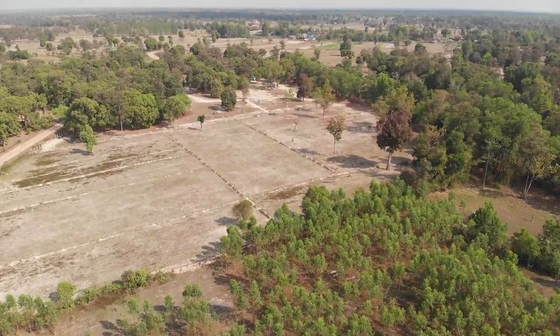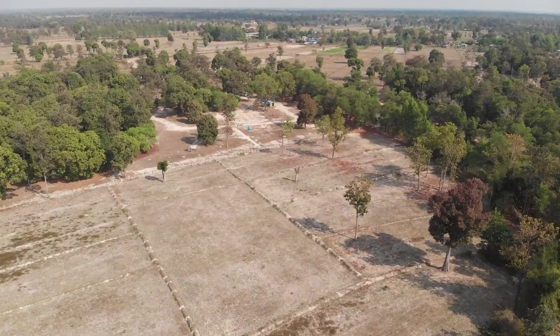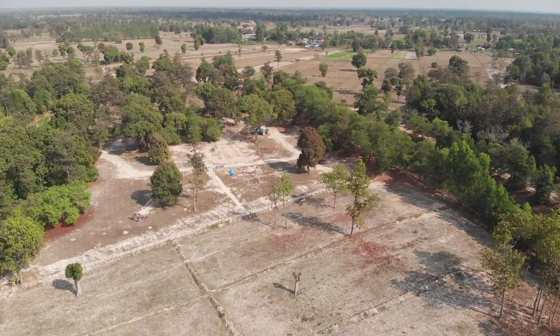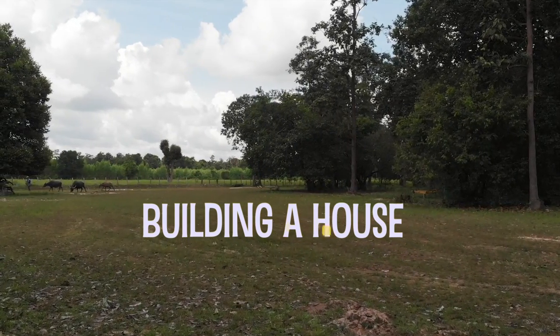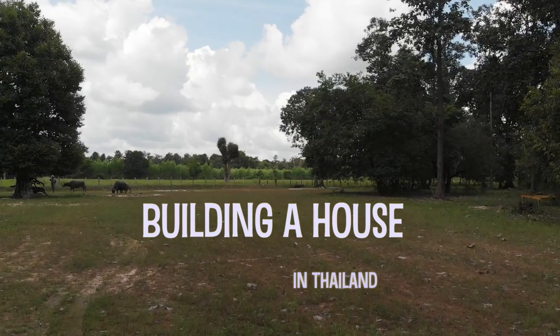It took us quite a long time to find a nice piece of land where we could build our home. But after almost a year of searching, finally we found this little piece of paradise. The edge of an old forest, only inhabited by buffaloes, birds and trees. Lots of trees.